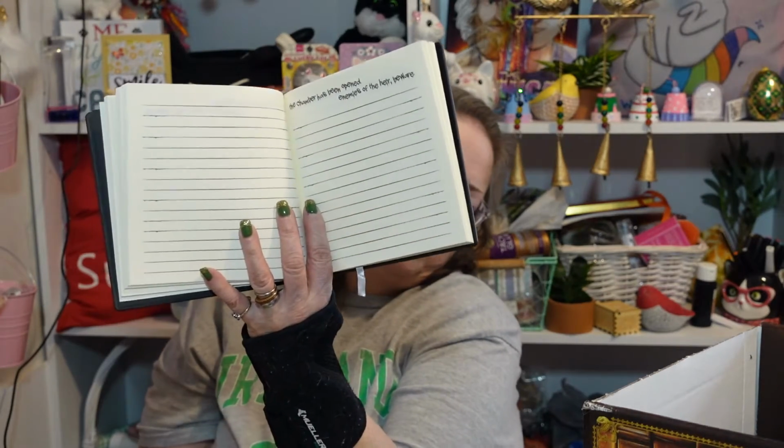See? And then there is a nice satin bookmark in a silver gray as well to keep your place. You know I love a good journal. I like that a lot. What does it say about that? Chamber of Secrets notebook.